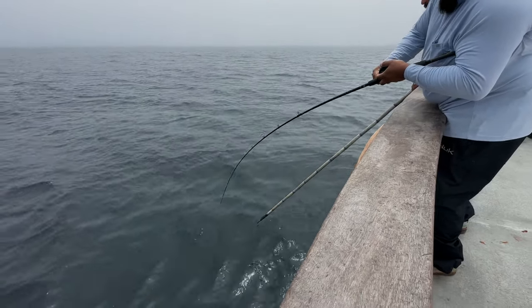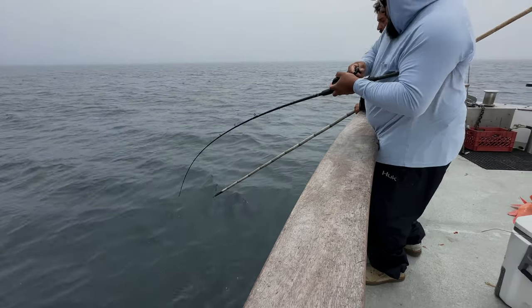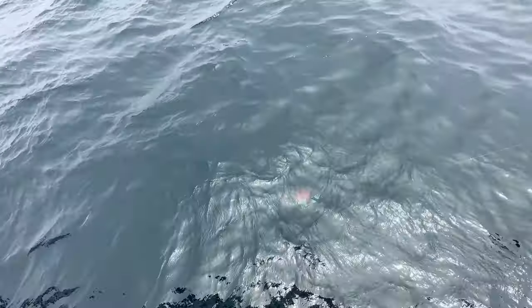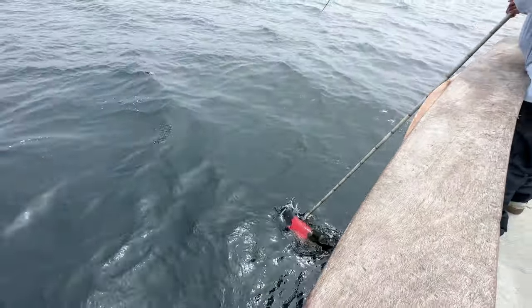Side here. Yeah, I see ya. Looks like a ling. Oh, big sheep! Big sheep!